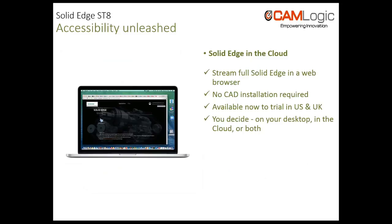Our point of view is different. We know CAD on your desktop is a good thing. That is what you have today, and you rely on it for your business. Is CAD in the cloud a good thing? We think that should be up to you, not us.